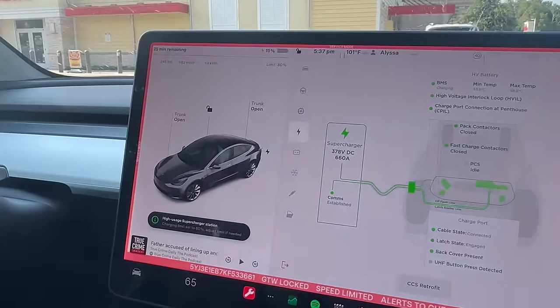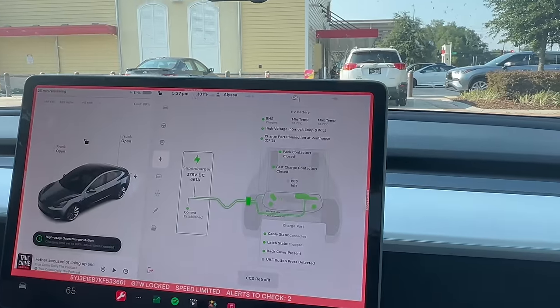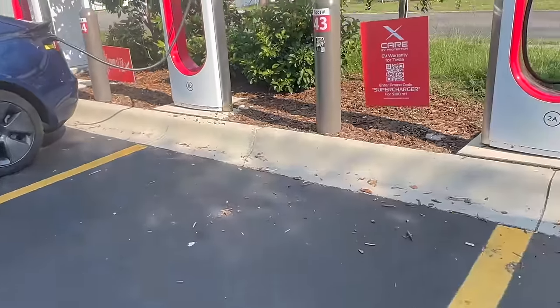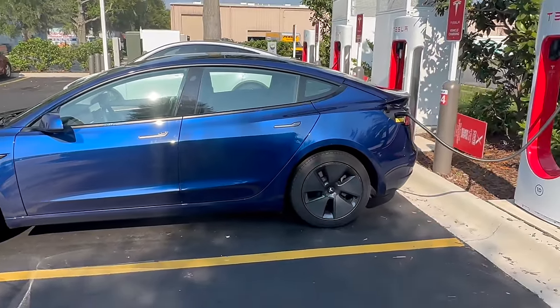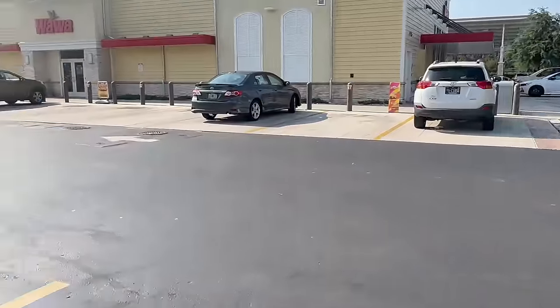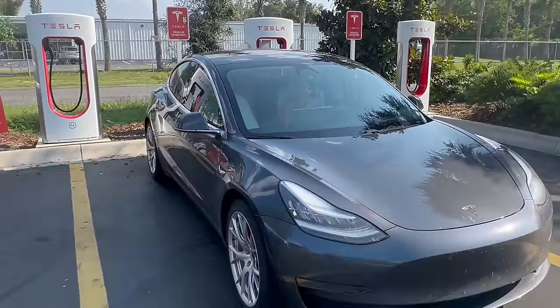You join us pumping 660 amps at 101 degrees Fahrenheit outside. Battery pack temp is definitely warming up. We are in Ocala, Florida. This is a rental Model 3 because it's got the little sticker in the charge port. There are two Superchargers here in Ocala, a version 2 and a version 3. We are stopping at the version 3.